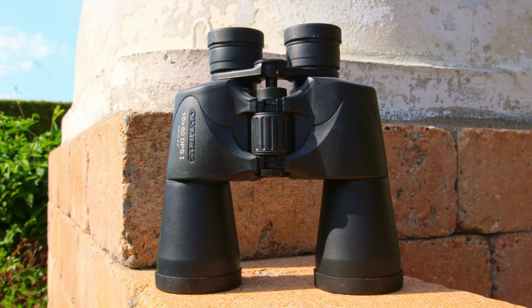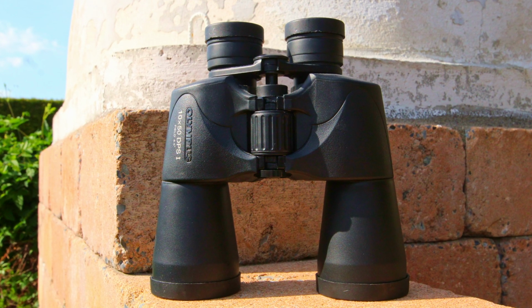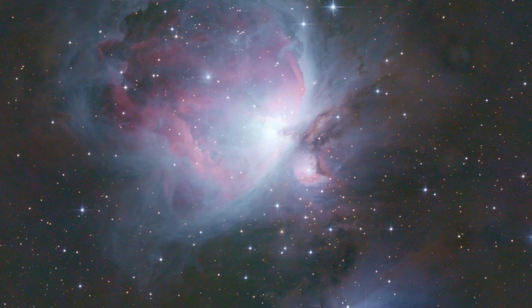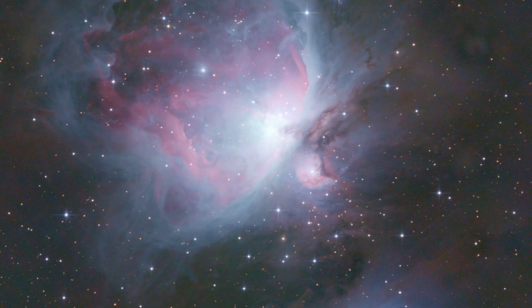But on the other side, when planning to use binoculars without a tripod, I would recommend choosing smaller binoculars. For example, I would recommend choosing 10 by 50 binoculars. These binoculars are very suitable for astronomy and they are not that heavy, so you can definitely use them without a tripod. So these are the mistakes I plan to share with you, and now I would like to introduce a few binoculars to you that I would recommend.